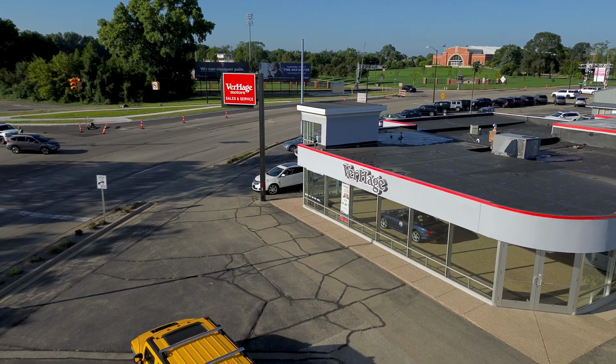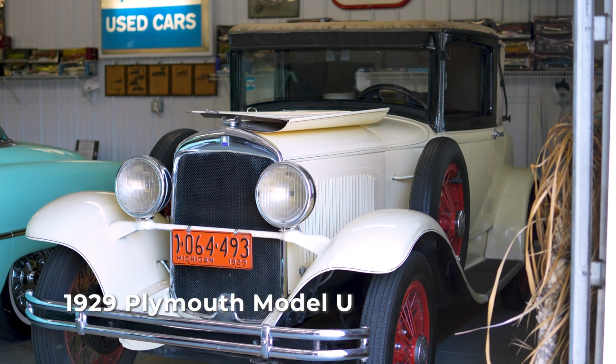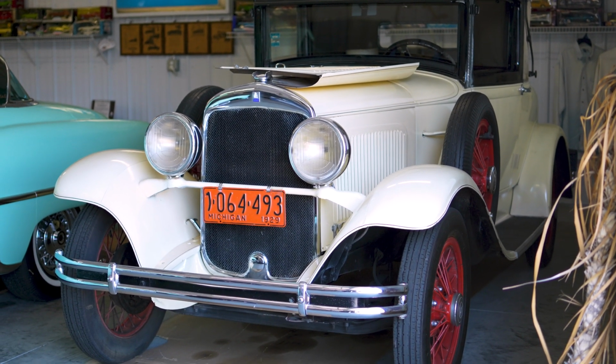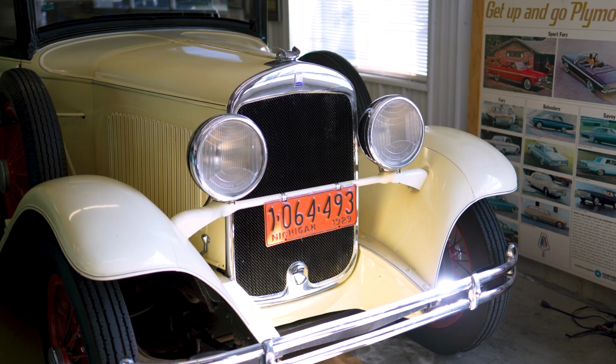1963. And the car to my left here is the very first car that he collected to begin this collection that we're going to be talking about today. This is a 1929 Plymouth Model U. It's a rumble seat, dual side mount roadster coupe, about an 80 horsepower 4-cylinder engine.